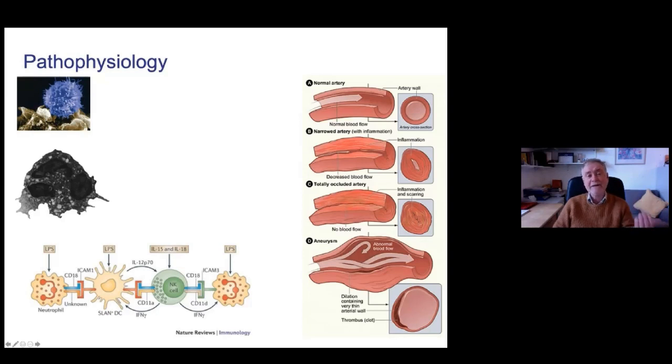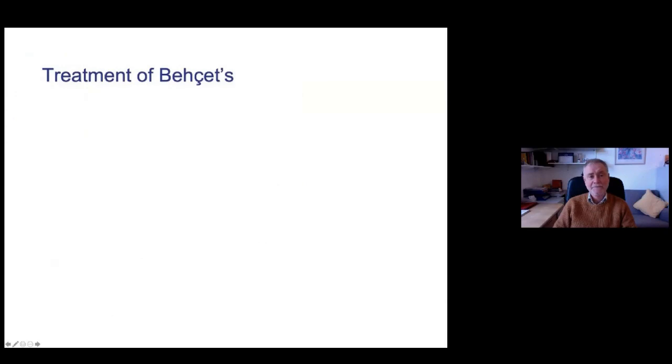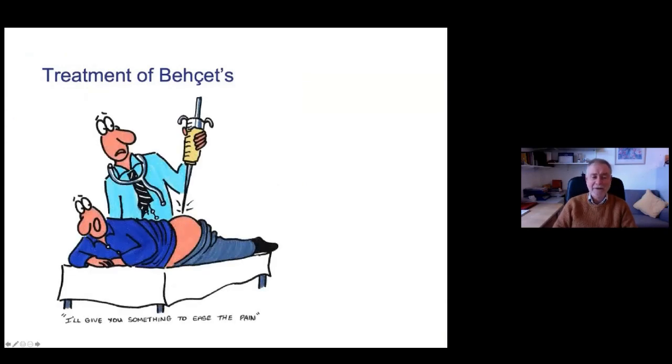It's certainly likely to be multifactorial, although when we think genetically, and Paul Brogan's going to go into this in more detail, the largest genetic association is with the class 1 MHC molecule HLA-B51, and then the second one is ERAP1, which is also involved in the immune system. So that's about all that we really know with regards to the cause. So how does that help us with treatment? Well, probably not a huge amount.